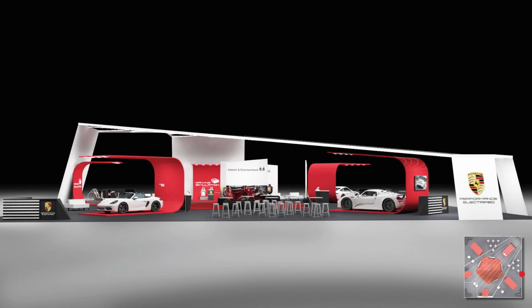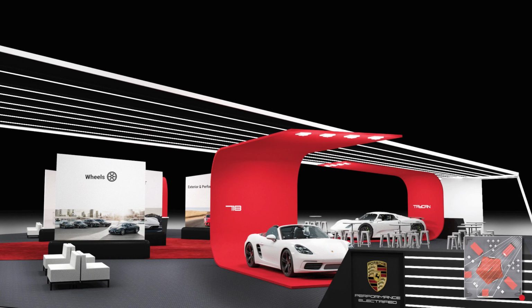Inside, the exhibit will be bright and exciting. Once inside, the attendee will be immersed in the Porsche chaos that they will forget about any other booth for the time being. And for the departure, the attendee's memory of the exhibit is very important. The goal is for them to have a long-term memory of the impactful booth by the fun they had and the people they met.